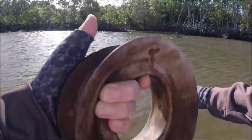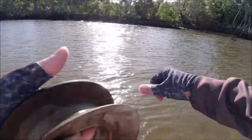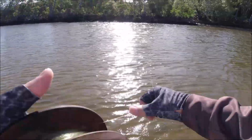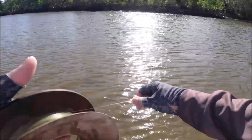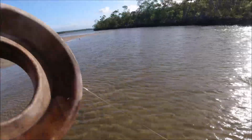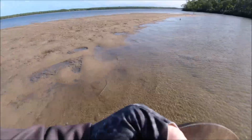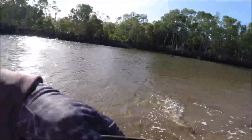What is he? It's got to be a jack. Can't be a barramundi. Barramundi would have jumped by now. Although he's not fighting very hard. I don't know what this is. What is it? Oh no, it's a jack. Oh, that's a good one. Oh yeah, he's a keeper. That's dinner.